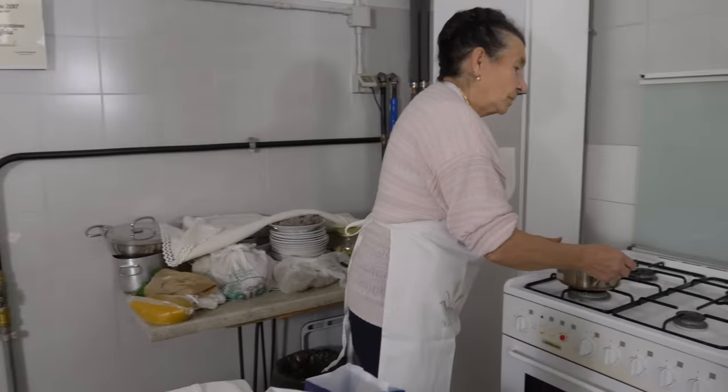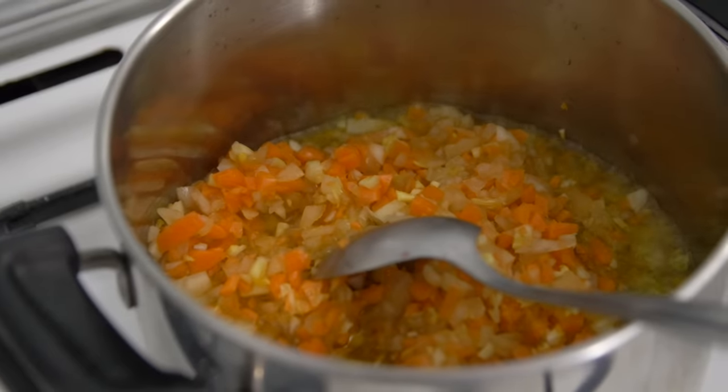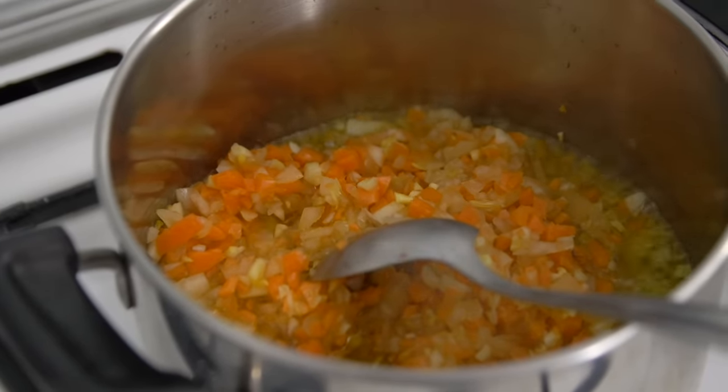This is called a sofrito in Italian. Ada used to be a pig farmer and salume maker.